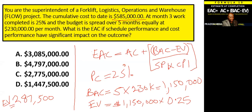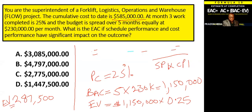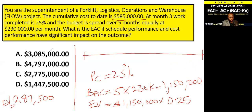So we've got the AC, we've got the EV, we can calculate the CPI from that, but we don't have the PV explicitly given. How do we know the PV? We have to break down the problem and visualize how much money should have been spent at month three, or how much work, rather, should have been done by the end of month three.